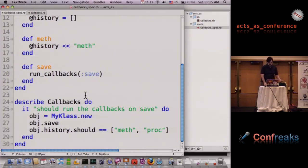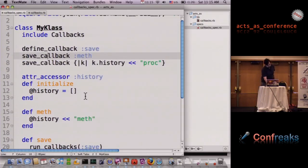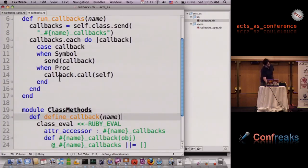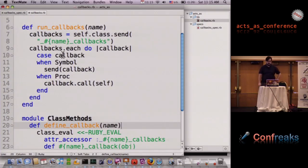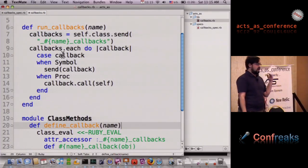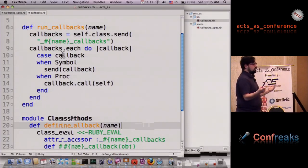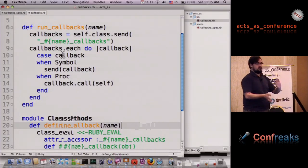What sucks about this technique over here is that this iteration, this run_callbacks, has to go through the whole callback list every time, has to do this case statement, which is quite slow, especially when you start getting a longer list of callbacks. And what was quite extraordinary is that as I looked at this, about 20% of a hello world was just spent in various callbacks throughout the system.